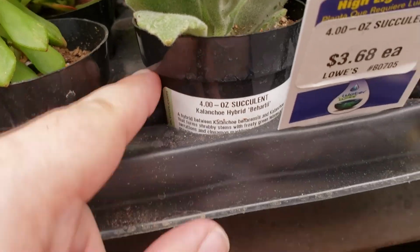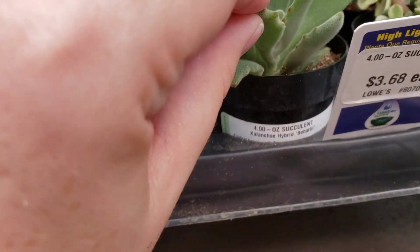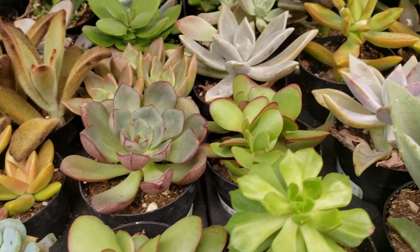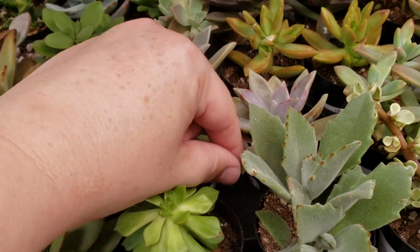Kalanchoe blossfeldiana. These are really cute. These are really nice for fillers. What is this?